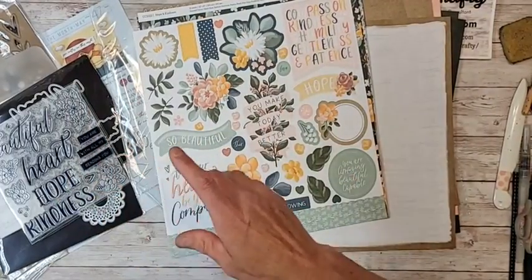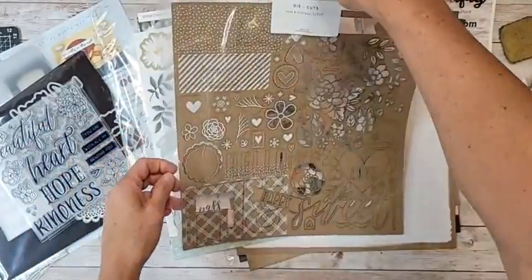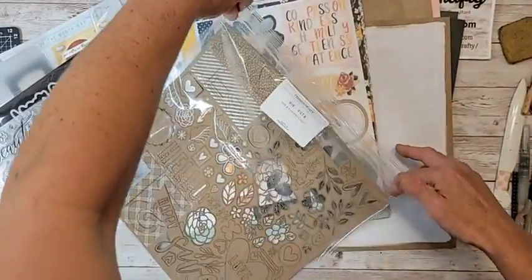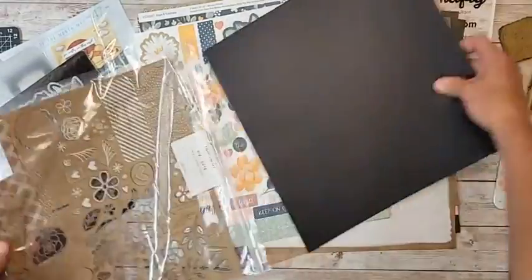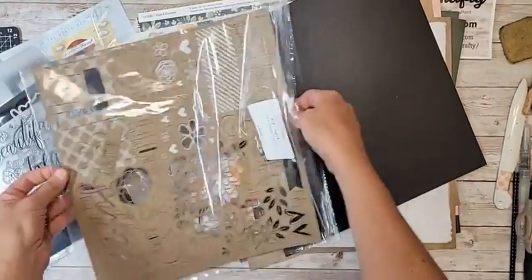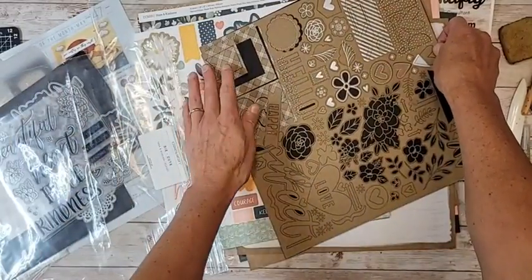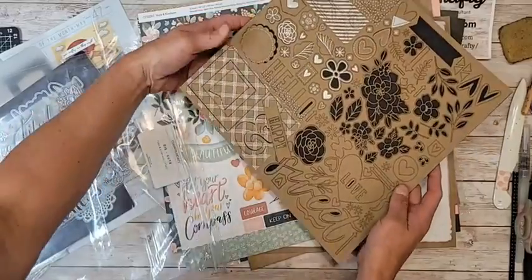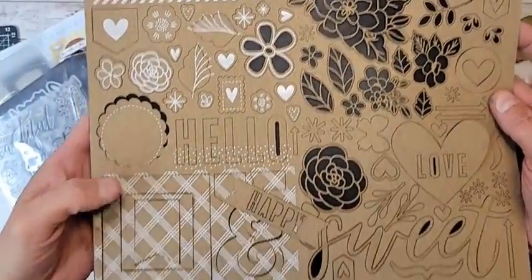What I want to show you next are these die cuts. How can I do this? I saw that Close to My Heart did a video earlier, about 2 hours ago, I think, and I missed it. So I brought in my black cardstock here, so maybe you can see this. Hold on here. But look at these gorgeous die cuts.